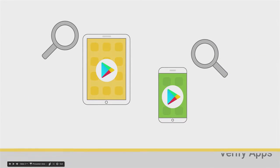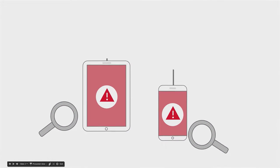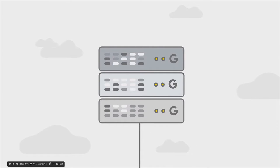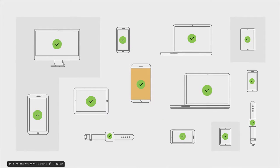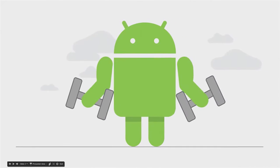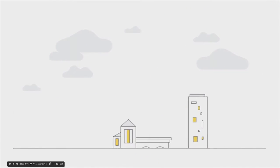On Android devices, Verify Apps regularly scans for harmful behavior, warning users, and then sending this information to the analyzer so it keeps getting smarter. SafetyNet also scans devices for exploits and network vulnerabilities, protecting more than 1 billion devices daily, and again sending data back for the analyzer to get more powerful. Android and Google Play, constantly making your mobile device safer at home, work, and everywhere in between.